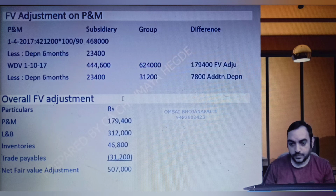Now for land and building also, when there is an upward valuation, we should provide depreciation, correct? Just like what we have provided for plant and machinery. But the problem here is, for land and building we don't have opening balance information, and we don't have depreciation information. So any assumption you make, you will not be able to calculate the impact of depreciation. Either the opening balance is required or the rate of depreciation is required. If one of them is there, we can find out the other and compute the WDV at the date of acquisition and depreciation for the subsequent period. But for land and building, except the balance sheet value, we don't have depreciation or opening balance information. So the depreciation impact on land and building cannot be calculated. We'll just take the value as it is. That is 3,12,000.